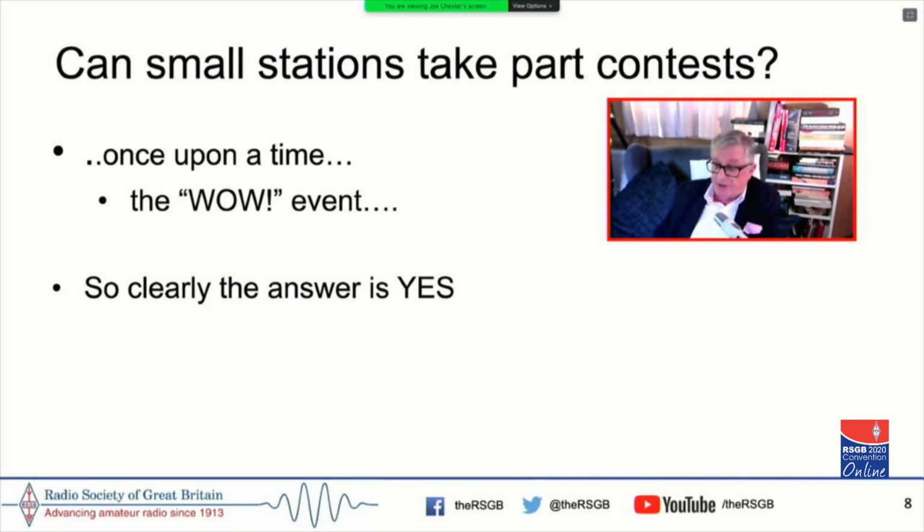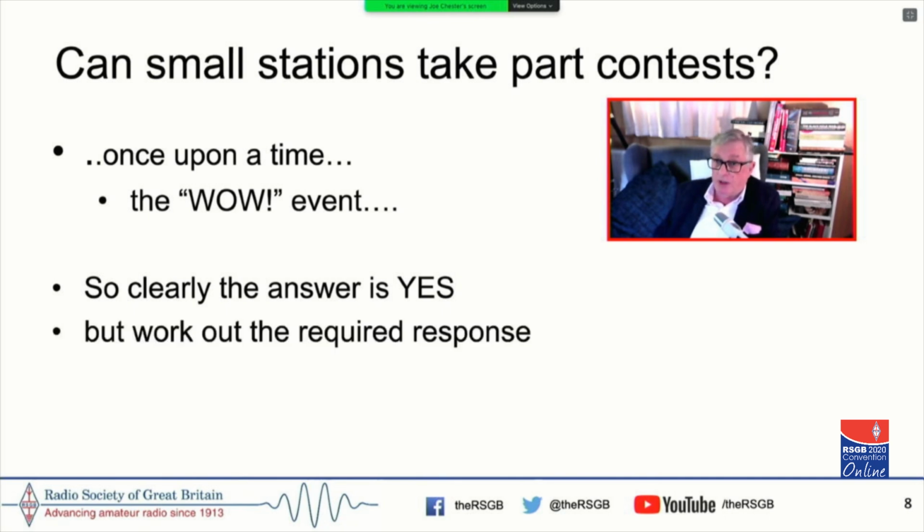But Tom did ask me to convey a couple of simple messages to anyone doing this. First of all, work out what the correct response is. This could be 59 and a random number, 59 and a country code, 59 and your ITU zone. Work out what the correct response is.